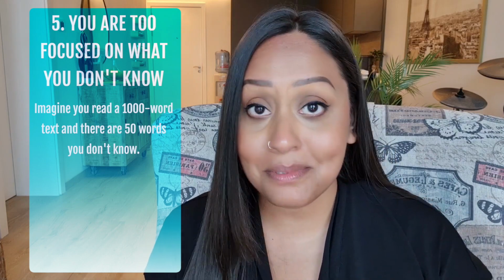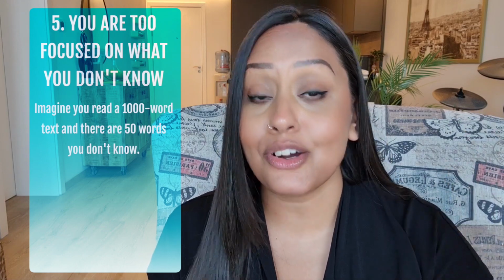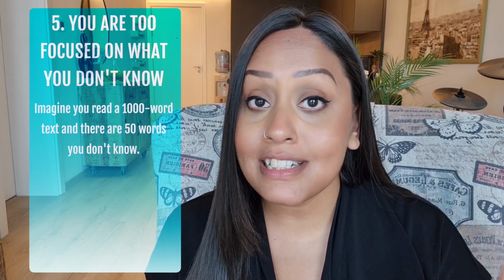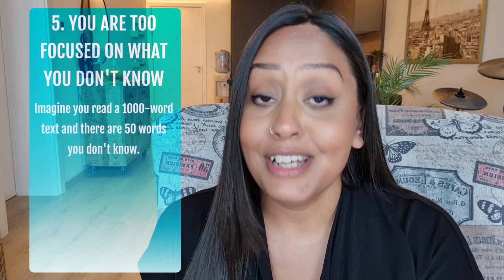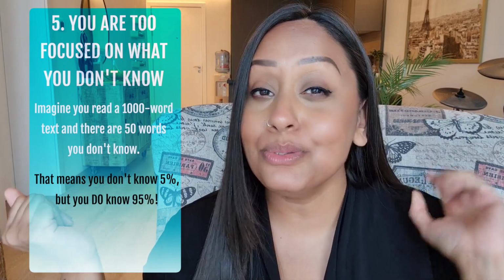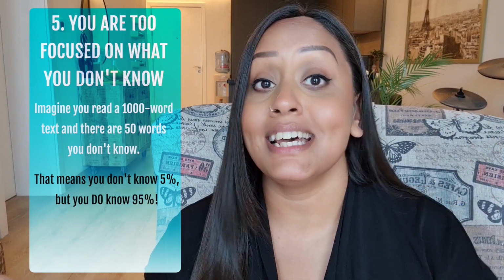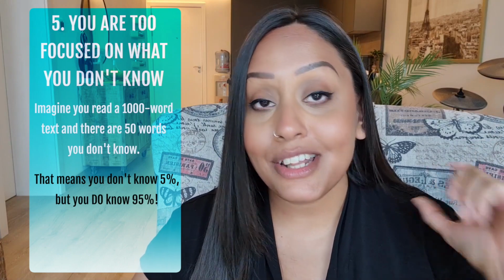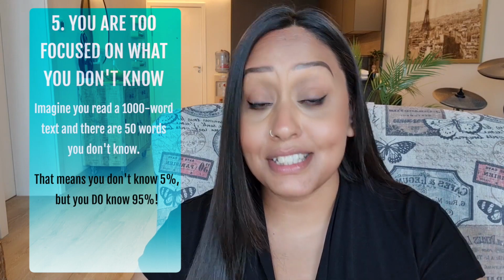And sometimes people naturally think that way. But if you look at this article with 1,000 words, okay, you've circled 50 that you don't know. 50 words is only 5%. So that means that you don't know 5%, but you do know 95%. Okay, you don't know 5%, but you know 95%. All right, so it's literally the same thing. It's just another way of looking at this reality.